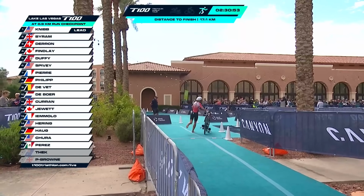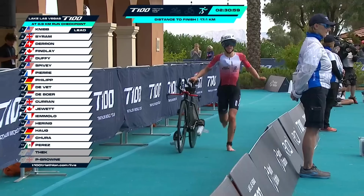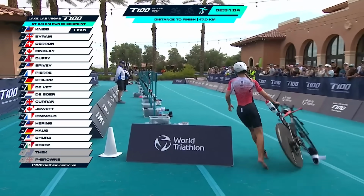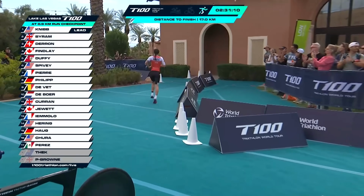Julie Duron, this is the big story. She's 5 minutes and 20 seconds back from Taylor Knibb entering T2. In Ibiza, last time around, she ran 4.5 minutes faster than Taylor Knibb. If she does that again today, things get close. On this tough run course, can she run even faster?